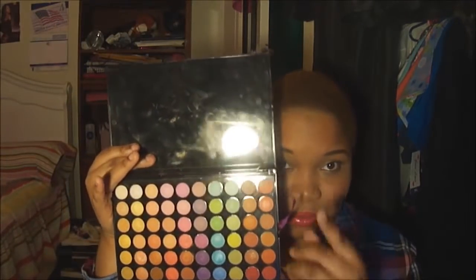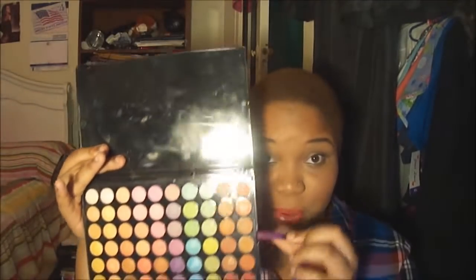This is like the best 120 palette I've ever gotten in my life. I really love the colors in it, and I was really debating about getting this palette because I was like, oh, what if it doesn't look right, what if it doesn't work? But to be honest with you, I really think this is the best 120 palette that BH Cosmetics has ever come out with. And these are the colors right here. And of course you have your purple tab once again.